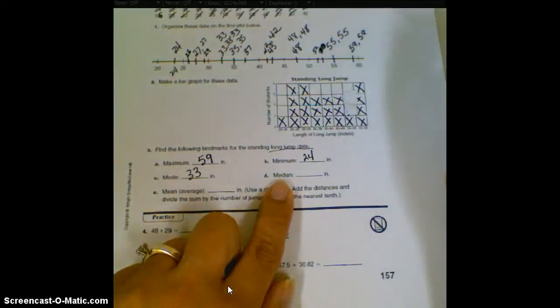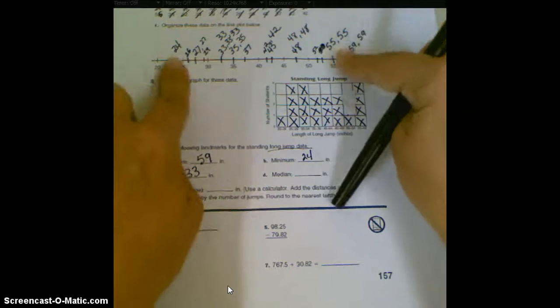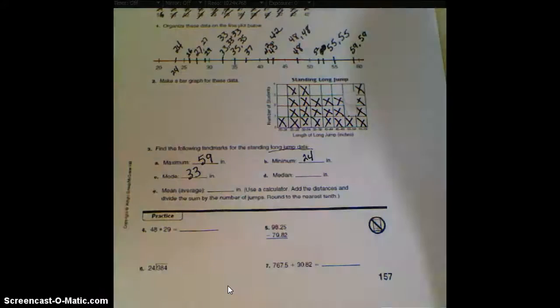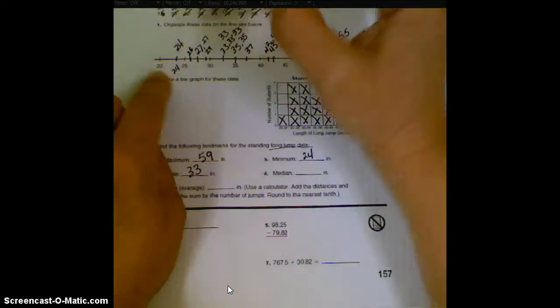We have to be careful with this, kids, because we can't go this way. We have to actually cross some of these off. They have to be in order when we find the median, and we have to count each number. So I'm going to start at my smallest.